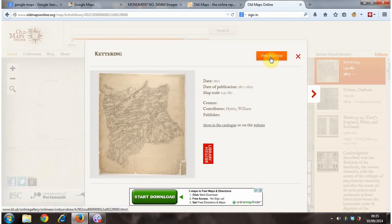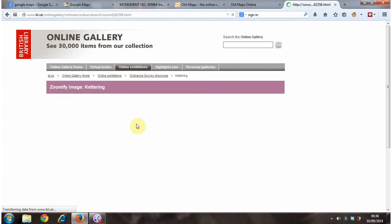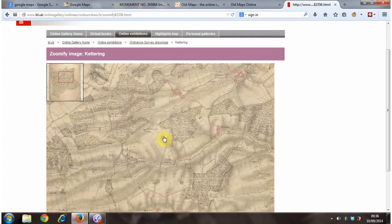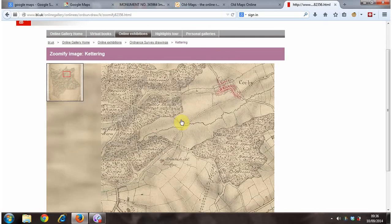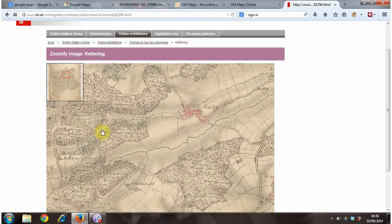If you click on view this map, then hit interactive zoomable image, it should load up a map, and then you just gotta double click. So if I click again, there's Corby. That's all it was. It's just a little village in 1817, which is still there today. It's called Corby's Old Village, and now it's just covered.